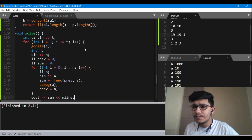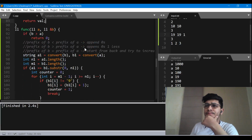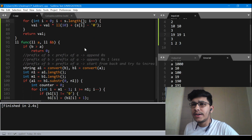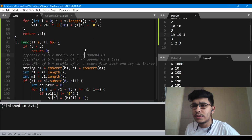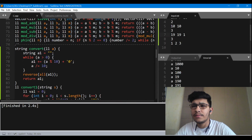So, CNT, long long, prev equals A, okay. If B is greater than A, then you return 0. Then you convert them to strings. And am I converting them correctly? Yeah, I think because it is already returning that, right?